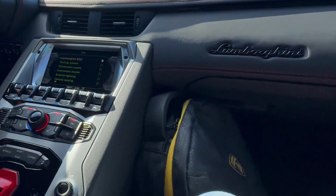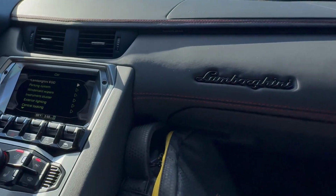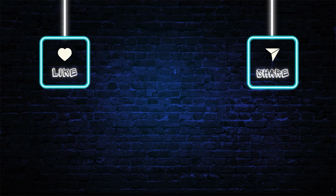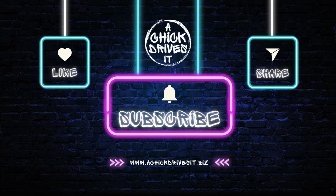Jesus. On the bright side, there is now an open slot in the garage, and who knows what we might see in it soon.